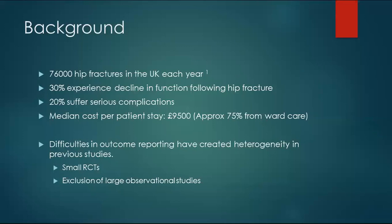So the background to this, as you know, hip fractures are very common: 76,000 hip fractures in the UK each year. There is a significant functional burden on the patients, and significant comorbidities, perioperative morbidities and mortality associated, which relates to quite a high median cost to the NHS of approximately £9,500 per patient. The majority of that comes from their ward stay, so it's perioperative costing really. Difficulties in the current literature are that it's generally based on small RCTs with exclusion of large observational trials, and there have been a lot of problems with variation in how outcomes are reported.